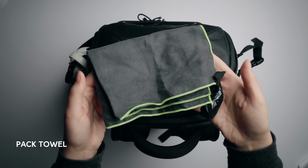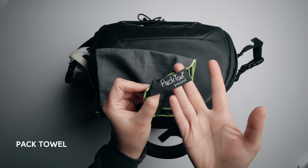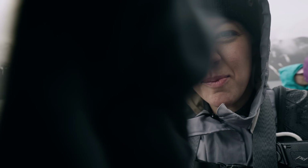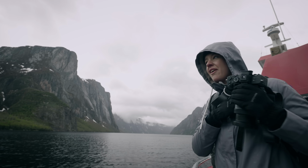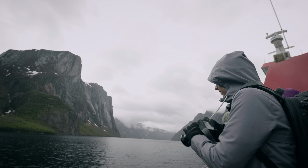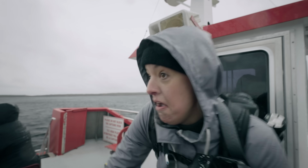Next on my list is a pack towel. This is a must-have if you're doing any kind of photography or filming where you're potentially going to be in the elements. So there might be dust, there might be rain, there might be lava, there might be snow. I carry the pack towel all the time because it's a microfiber towel that I can easily wring out. I used this a lot when we shot Mozzie, when we were on the boat tour. I had the pack towel in my pocket and I just kept wiping the glass, wiping the lens, to keep the water from accumulating too much on my camera lens and bodies.